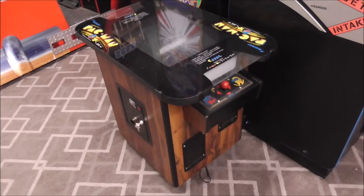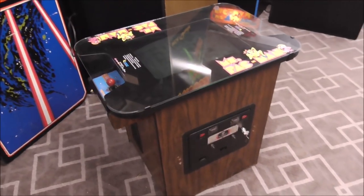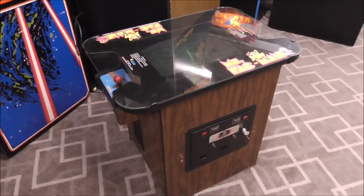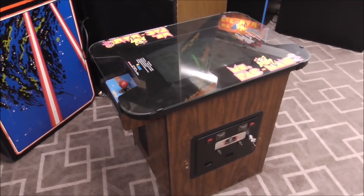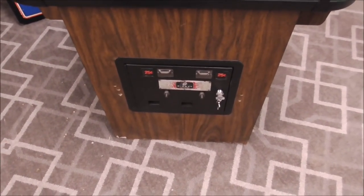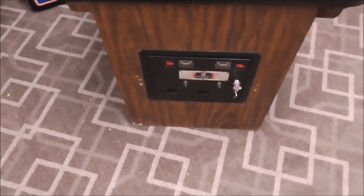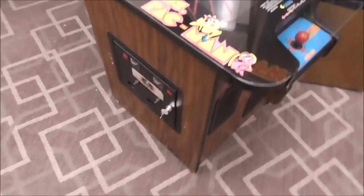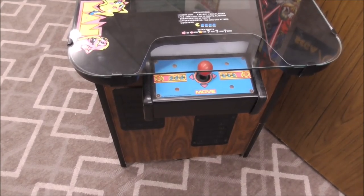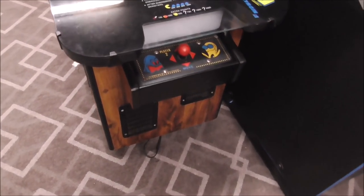And then they, what was the next one? Oh, that's right. The next one was Miss Pac-Man. That's right. And then 1981, Miss Pac-Man cocktail cabinet. Mrs. Pac-Man. They finally changed the door. So on Mrs. Pac-Man, the door has two coin mechs. And the control panels are all different. So, got about a 9-inch control panel on Miss Pac-Man. Pac-Man's a little bit bigger, about an 11-inch control panel.